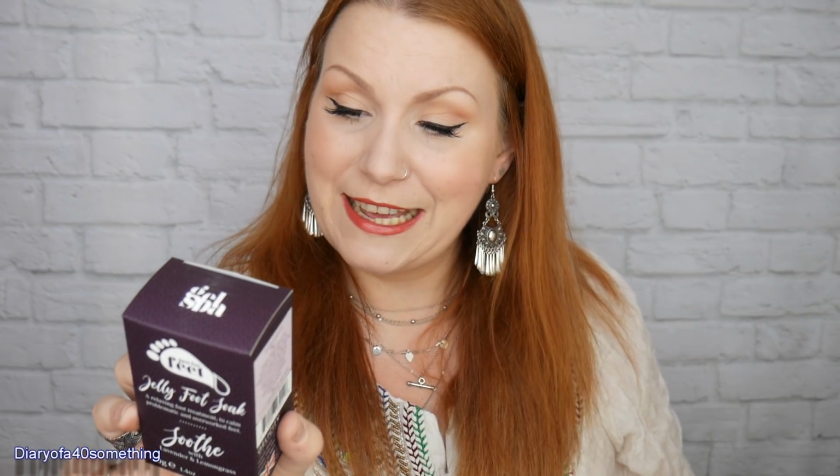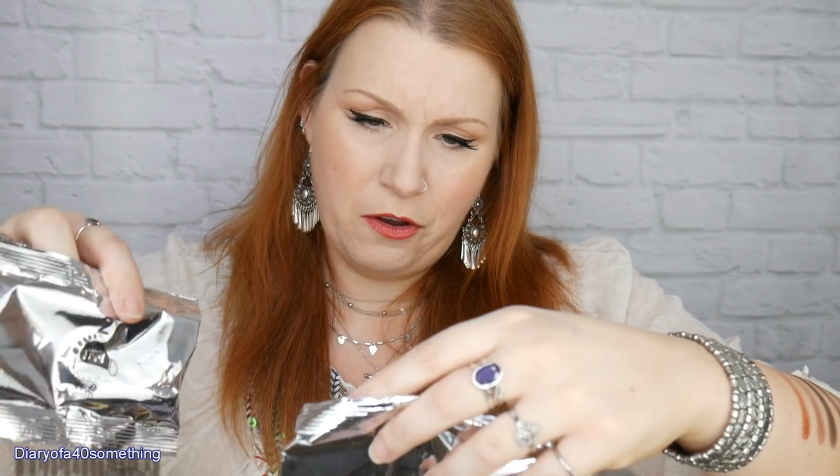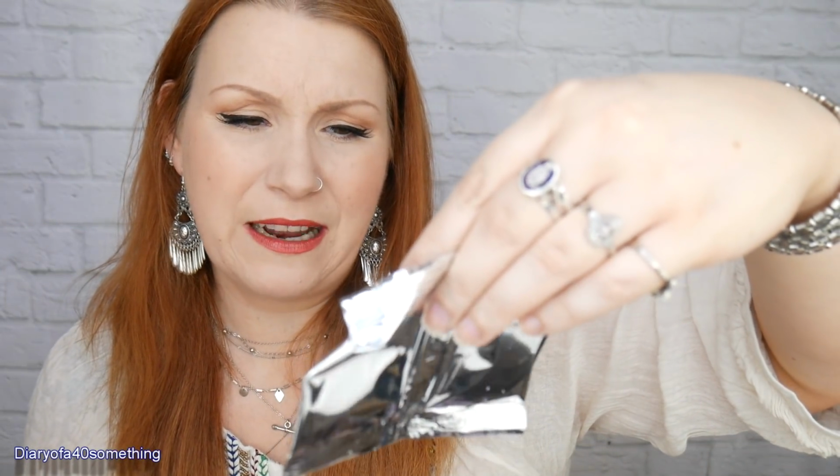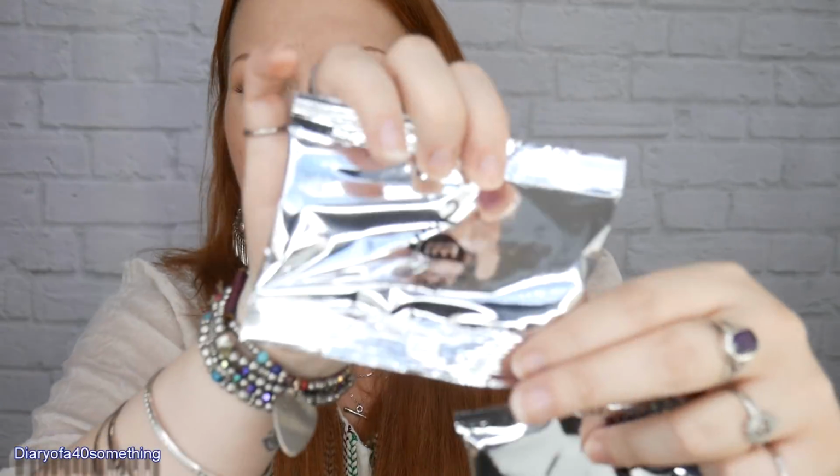Soothes tired aching feet, helps with athlete's foot, combats fungal issues, erases foot odour, natural eczema treatment, vegan friendly and safe for diabetics. Okay, so it's in little sachets. You've got step 1, which is lavender and lemongrass, little sachet, and step 2 is the dissolver. I'm not going to open them.